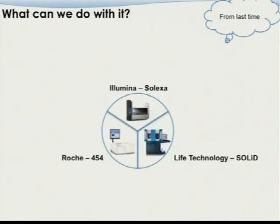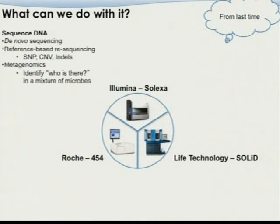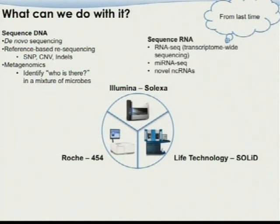Okay, and also from last time, what we can do with this technology. The first one is to sequence the DNA. We can do de novo sequencing or reference-based resequencing. For us, this is a major application, all right? So your goal here is to identify the genetic variants in the samples you are sequencing. And it can also sequence the RNA, which is called transcriptome-wide sequencing. And we will have several lectures about it.